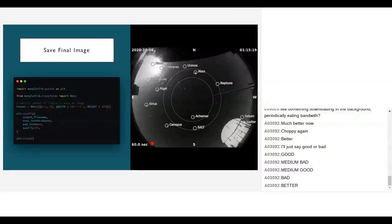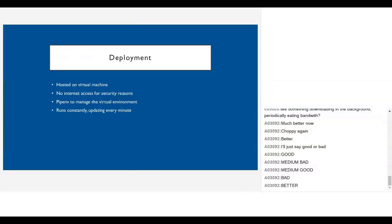We made the whole space. Matplotlib, you have to be quite specific about how you handle plots. And then save it. And finally, of course, close. As I mentioned later, this runs the whole time. It updates approximately every minute. So if you don't close your images very quickly, you run out of memory. Don't ask me how I know that.